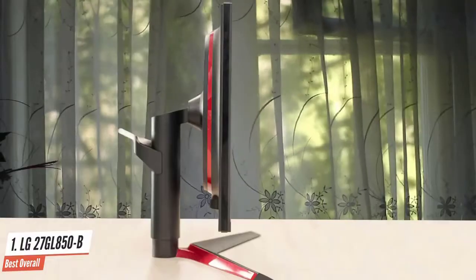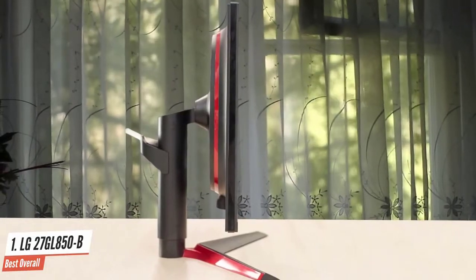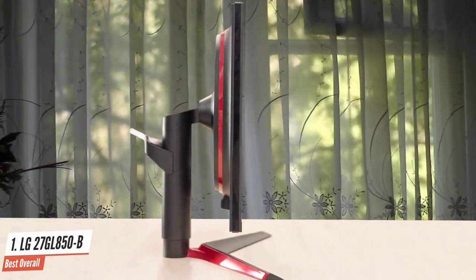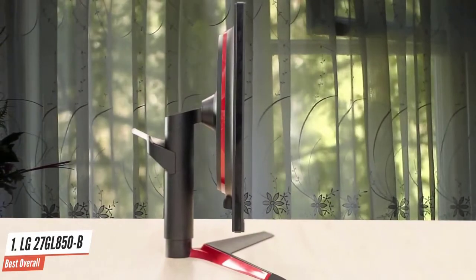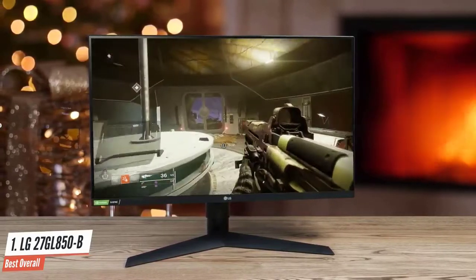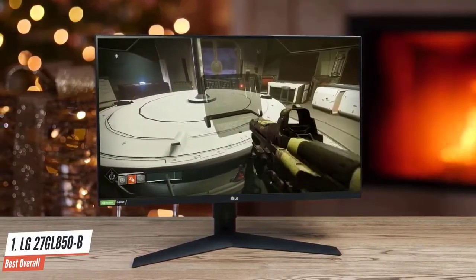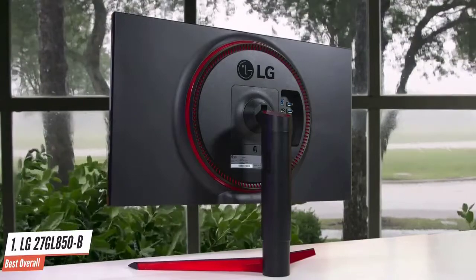Anything in their UltraGear line for gamers will look somewhat alike. You get a flat V-stand with red highlights and a simple plastic construction. Reasonable bezels, a matte black finish on both sides, thankfully no glossy areas, and easy access to ports on the rear. It's a simple, attractive design with no outrageous elements or pointless RGB lighting.